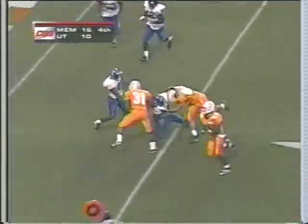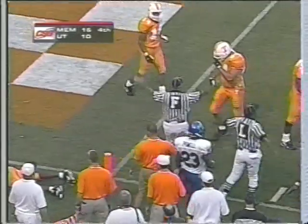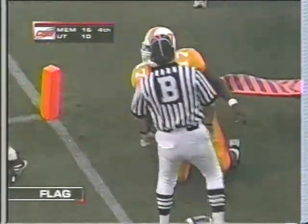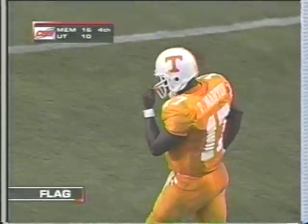T. Martin is going to keep it down to the 1-yard line. The 1-yard line is where it's going to be down. There's a flag down, though. Hang on to everything. Holding against Tennessee. Oh, no.